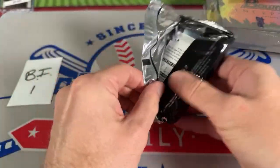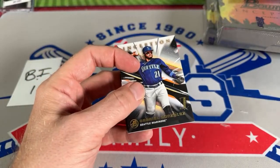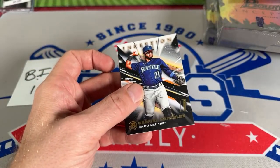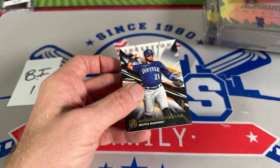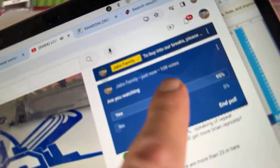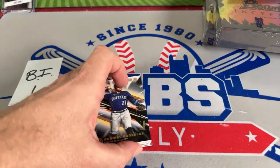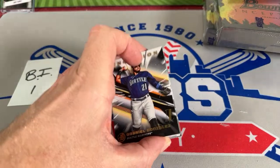It looks like we have a bunch of people that aren't showing up in the live counter, but we're over 106 votes now. So it is working. If you don't know where that is, that's right there. We're up to 108 votes. It says there's 40 people in here. YouTube is all messed up tonight.